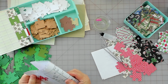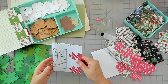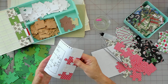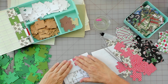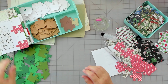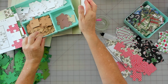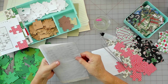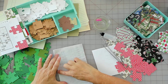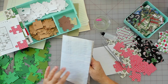That's okay. So that's a cute little page. And I like it that it gives the weight on the end there. So I'll trim that up later once the glue is dry. That's cute. I like that. Let's see. This is just lined paper from Christina. I think it's cabbage dyed. I'm not sure.